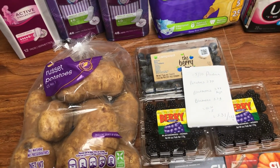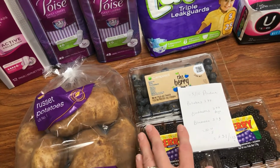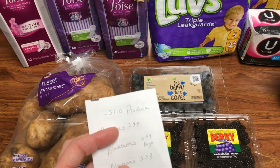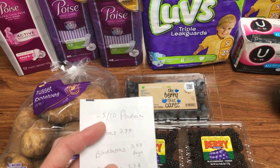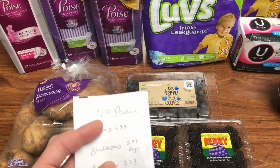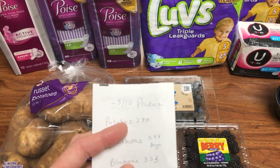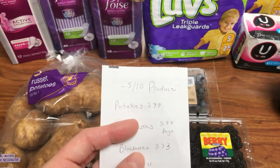I was so excited to finally get a healthy food produce deal. You rarely ever see these, honestly. So I had a $5 off of 10 produce coupon. That was a digital coupon. I loaded it to my card last weekend, I believe it showed up. Only one of my cards got it, so I don't know if you have it or not. It does expire, I believe, today, which is Friday. So you need to spend $10.